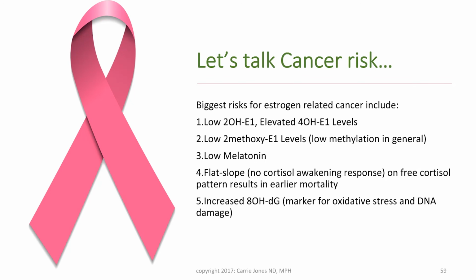Now I know this is a hormone talk, not an adrenal talk, but when you're looking at her free cortisol levels, if she has a flat slope, meaning it's basically a straight line, she does not get that cortisol awakening response. That can result in an earlier mortality for women and even men who've been diagnosed with cancer. And for women, of course, breast cancer, and for men, prostate cancer.